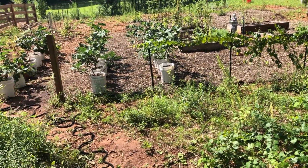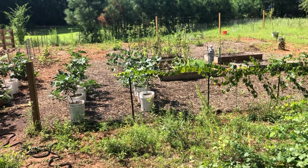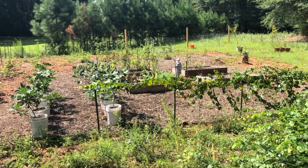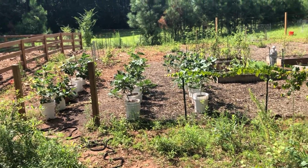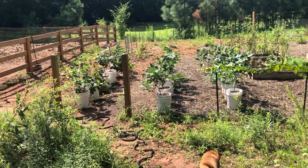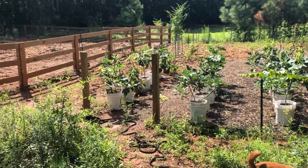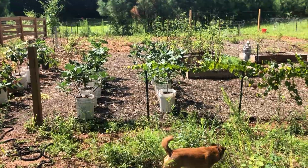Alright guys, so this is going to be a video showing off the entire garden. In the last video I did just the fig orchard, but now we're going to be looking at everything I'm growing and just see how it's laid out. It definitely needs some TLC as I've not been focusing on gardening as much as I should. But I'll show you what I got and how it's doing, and we'll check everything out.